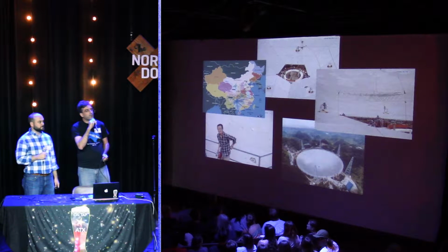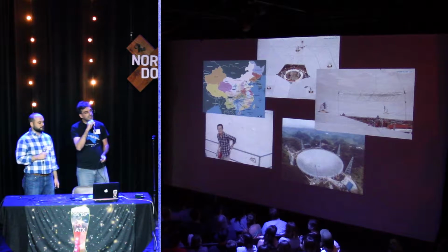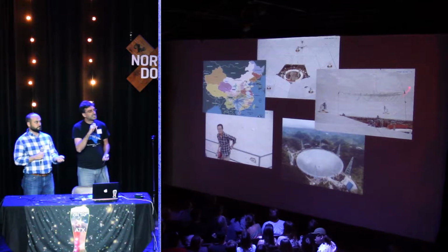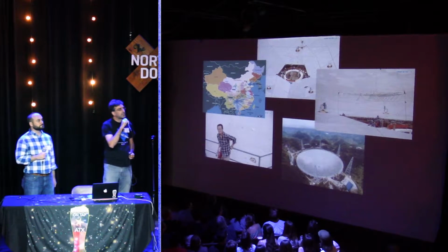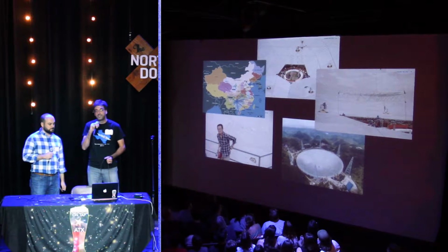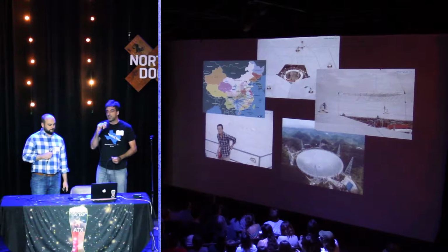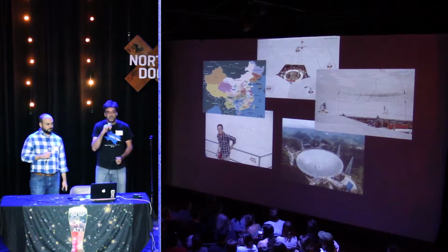It's constructed of over 4,000 individual panels. You can see one of those in the picture on the upper right. It's about to go into a testing phase now that the construction is complete, after which it will be used internationally to observe the structure of the universe as well as to search for aliens.